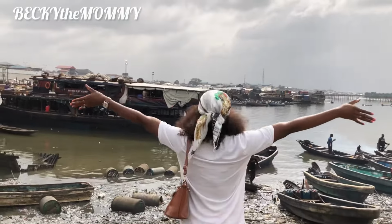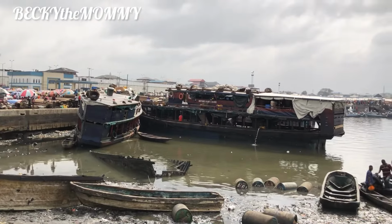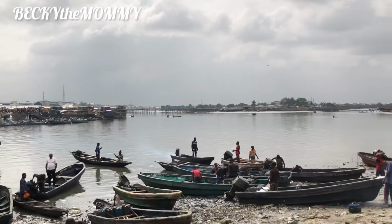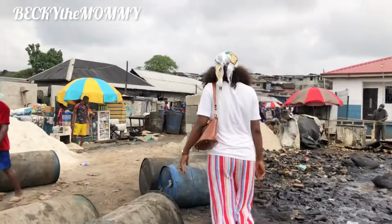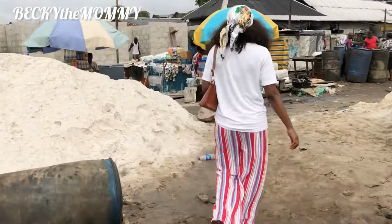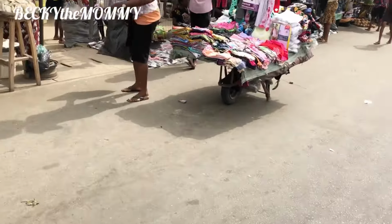Wow. So guys, this market is called Creek Road Market, and this is the path of the river where the fishermen that bring in seafood from nearby villages offload their market. I didn't come early, otherwise I would have shown you how they do their offload. So from here I went straight into the market, but first I had to look for a POS person to withdraw money from.